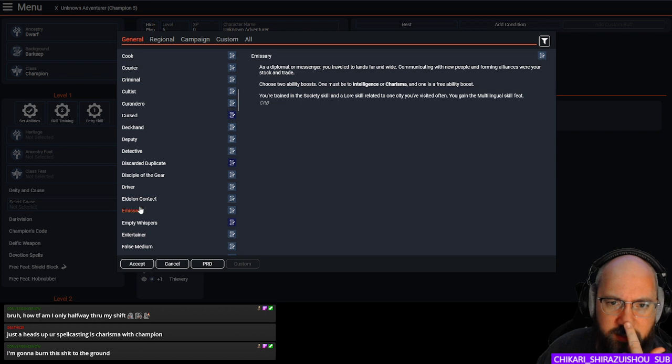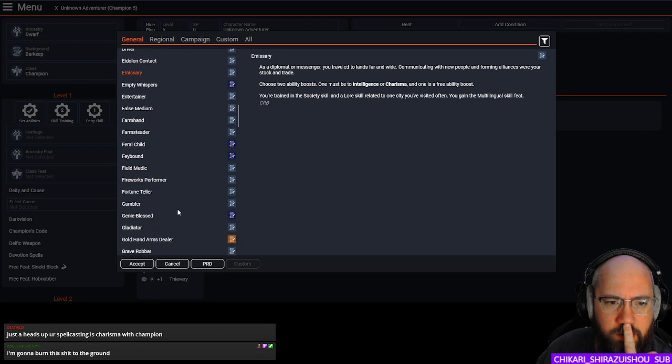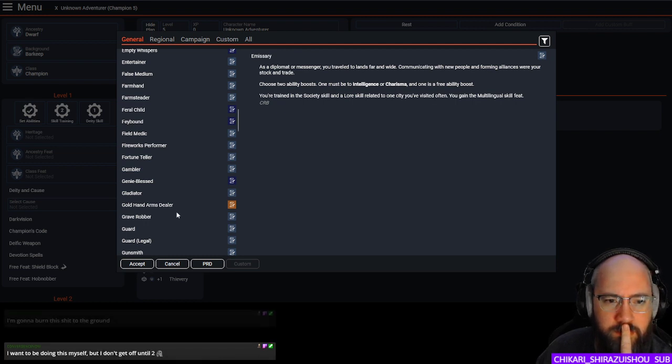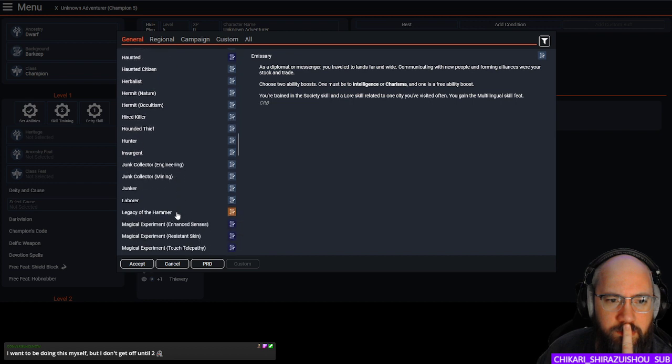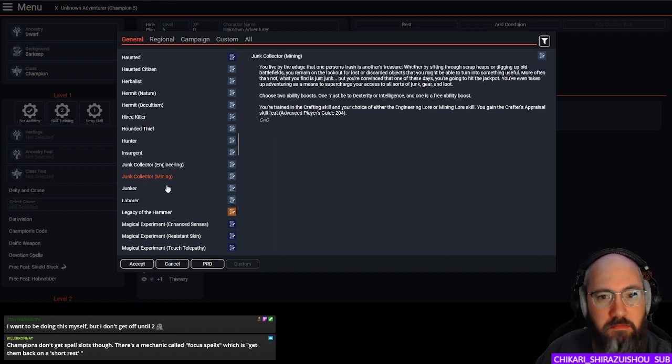What's emissary? A diplomat or mess? Okay. Kind of leaning towards blessed at the moment. Junk collector mining. Crafter's appraisal. Interesting.